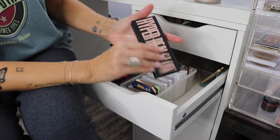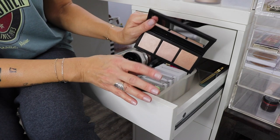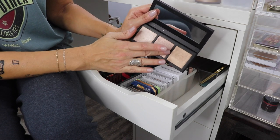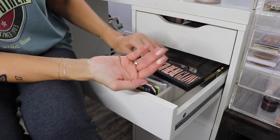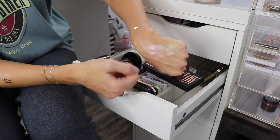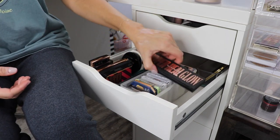The Hyper Real Glow from MAC. This is the more rose gold one. There's a gold and then there's a rose gold. These are good. These are a heavier kind of highlighter. But I mean, the glow that they give is wow. Ooh. Oh my God, I love it.